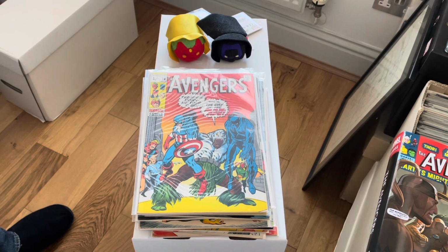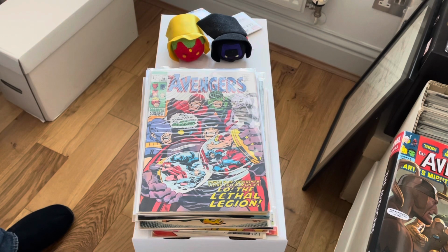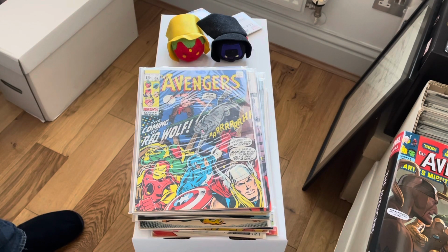More nice stuff. There's the Swordsman there, who later joins the Avengers. So this one's the first appearance of the Red Wolf. What a fantastic cover. It's funny, I've just seen this one sell on CGC. I think it was quite a low grade, but even at a low grade, it was over £100. Oh, well, okay. The CGC at least.